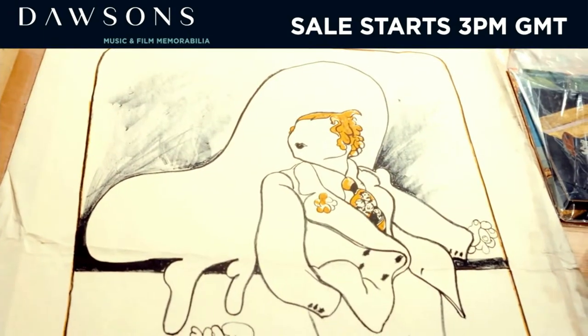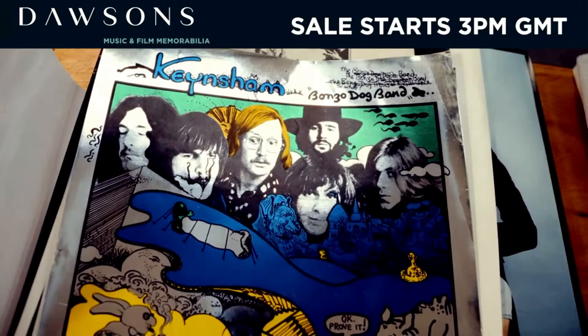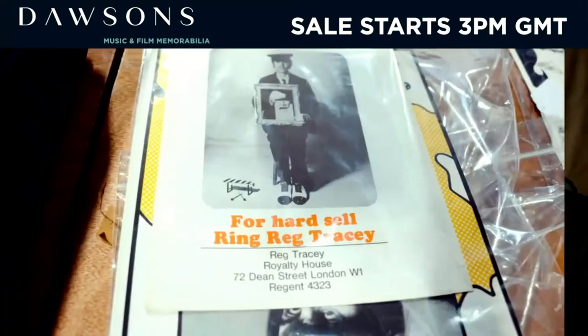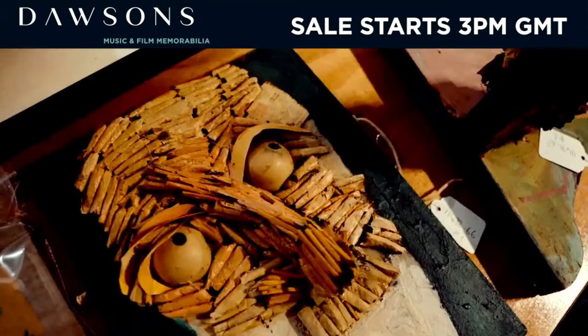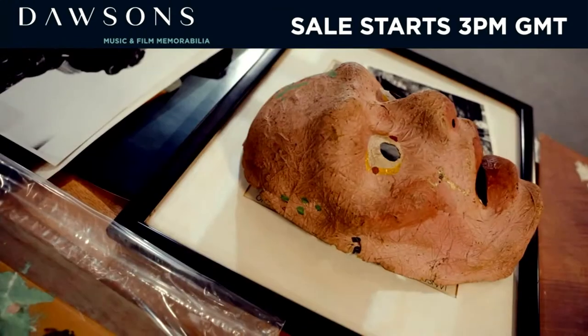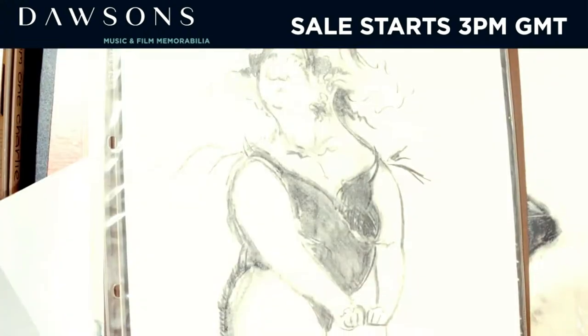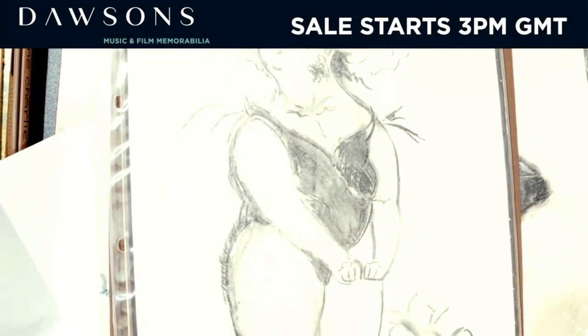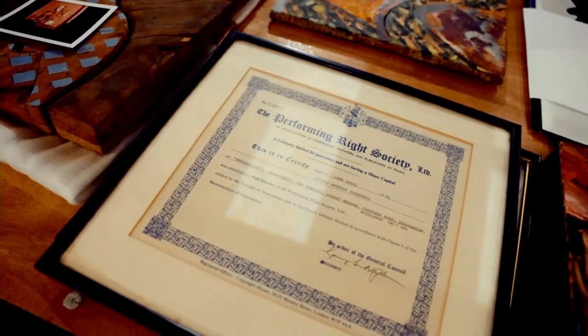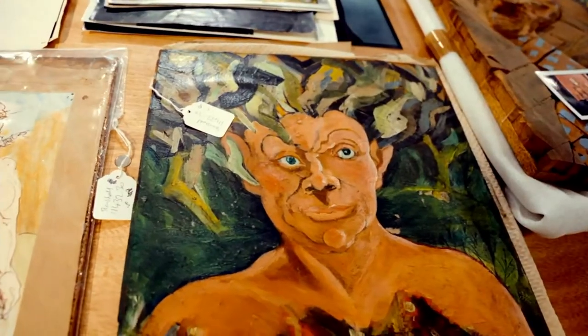So these items and others will be coming up for sale shortly, and the catalogue will be published soon. I just wanted to thank Rupert for coming in and for introducing me and teaching me more about his father. Yeah, it's been a fascinating journey. And can I just say, the reason for this sale now is so that the rest of you guys can actually enjoy these items, which I've been looking after for years and years. It's time for you to share. Good luck. Thank you.